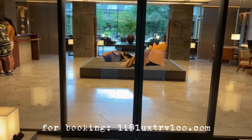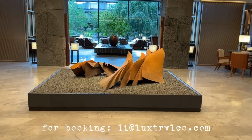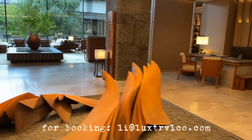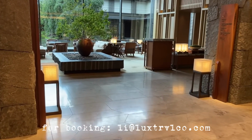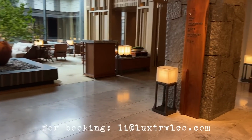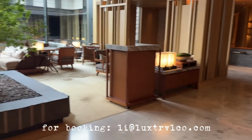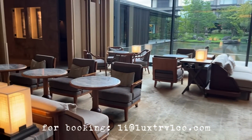The concierge is on the left side and reception is on the right. You don't have to come to the desk for check-in and check-out, because everything could be done in the lounge right in front, and the staff will come to collect your identifications as well as present welcome drinks.